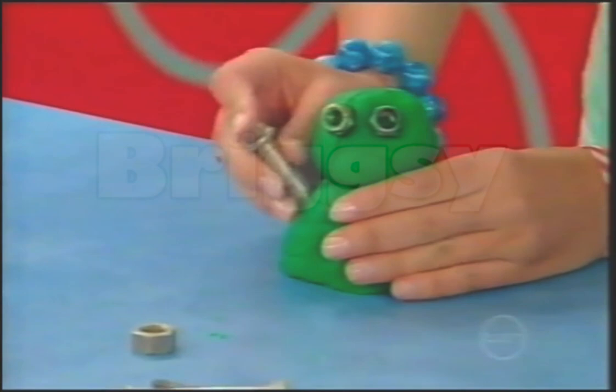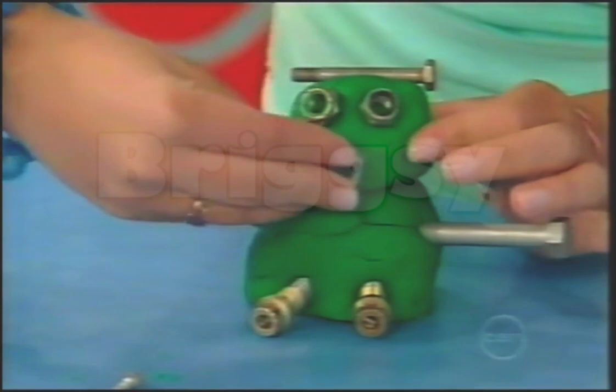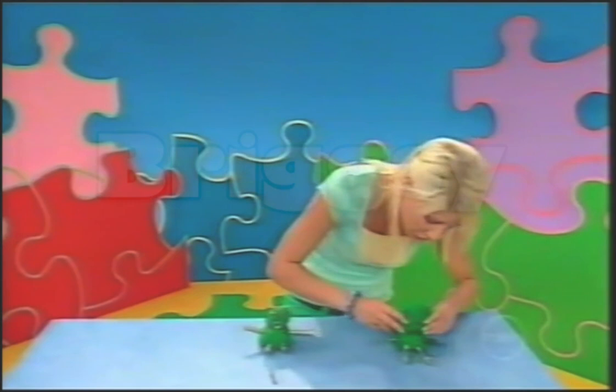Oh, some arms. Very long arms. And some short legs. And what about some hair and a nice big mouth to top it all off? Oh, my two little robots. Oh no, this one's fallen over. There we go, I'll just press it back down.